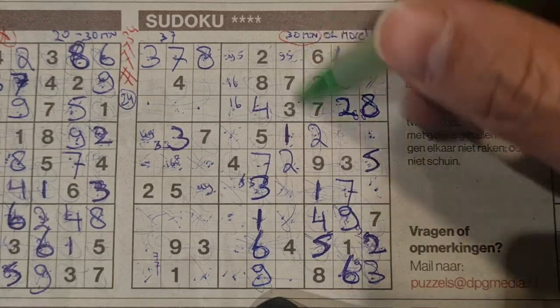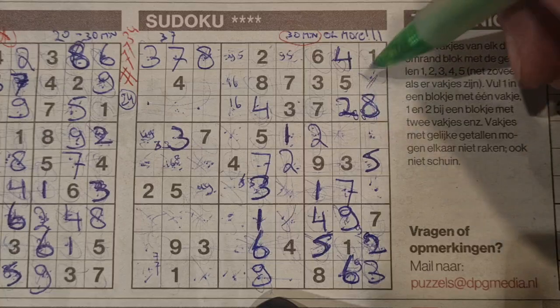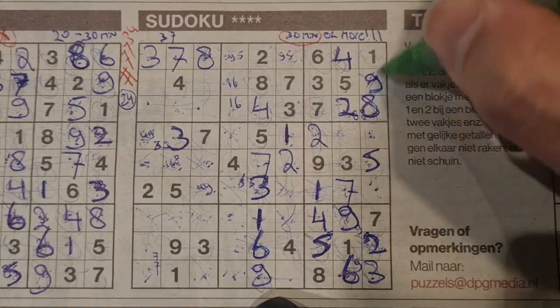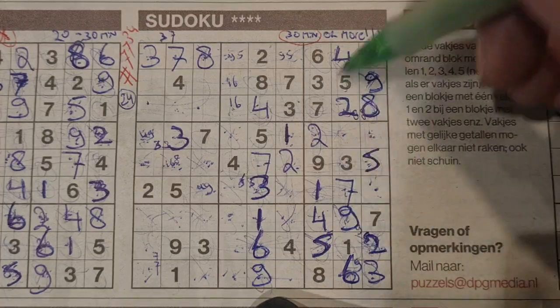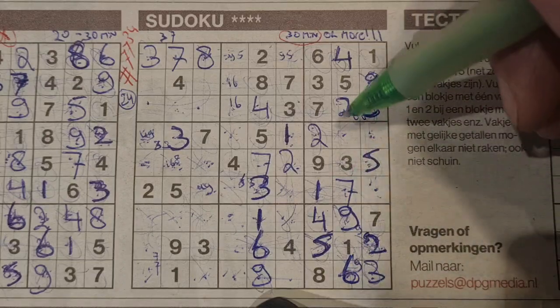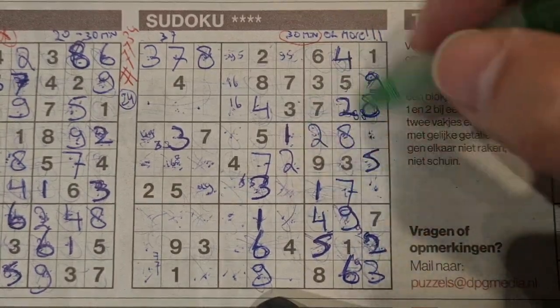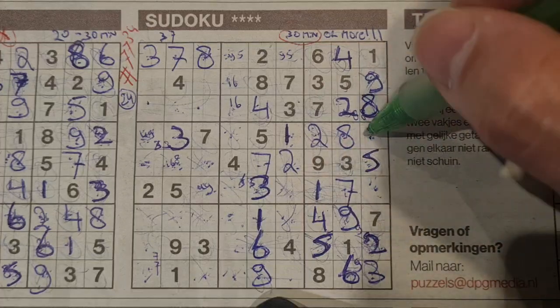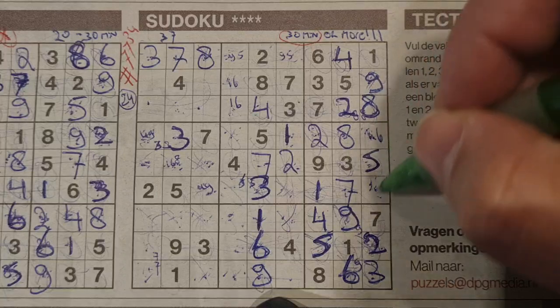So one digit left in this big square. One, two, three, four, five, six, seven, eight, nine is missing here. Nine. Alright. One box left in this column. One, two, three, four, five, six, seven, eight is missing. Two numbers left now in this big square. One, two, three, four is missing, five and six is missing. Four and six, four and six.